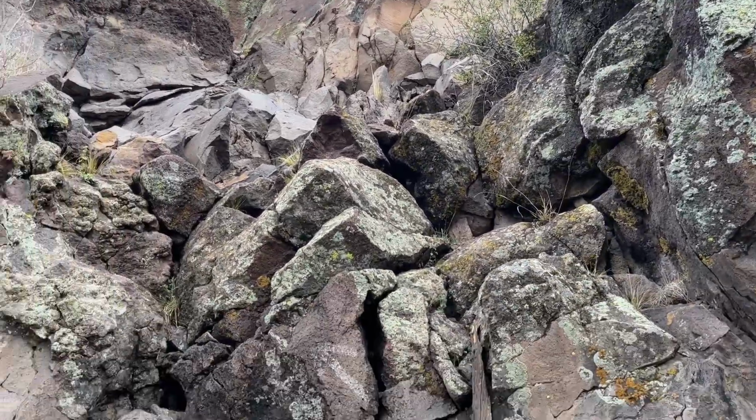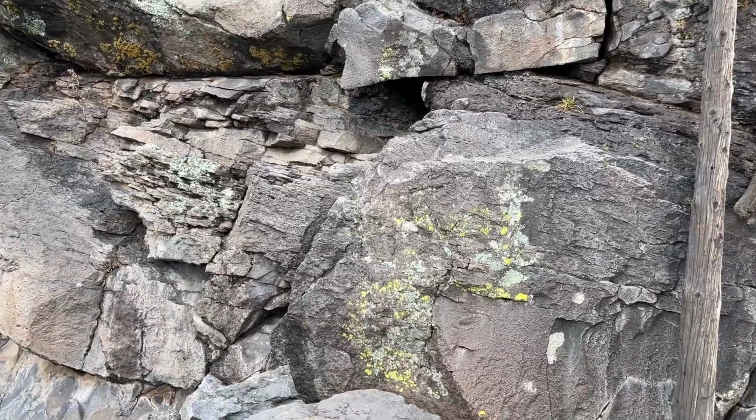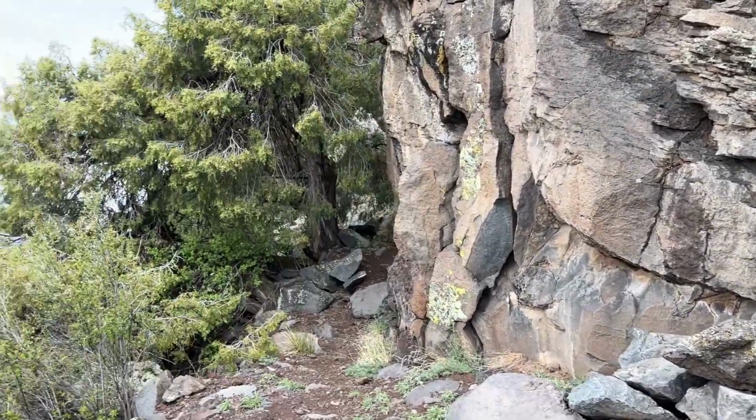And we're down. Maybe it took a little bit more thought coming down, but really not that bad, I don't think. But your mileage may vary.